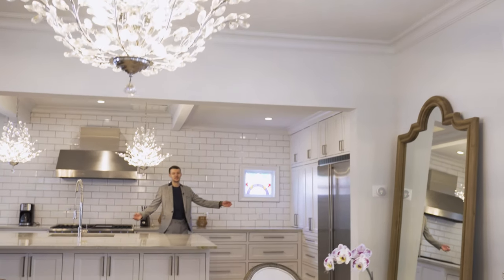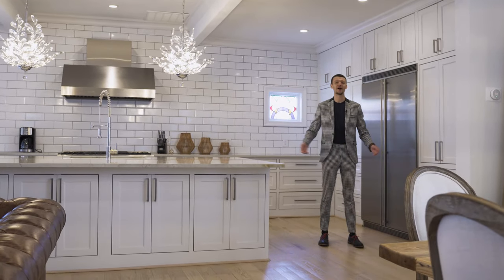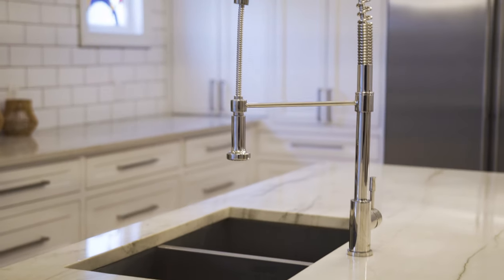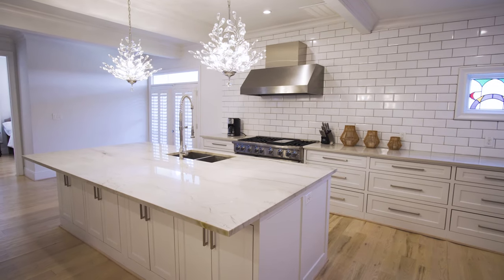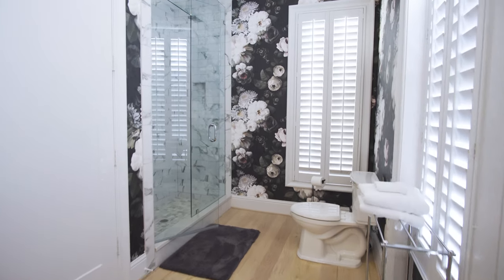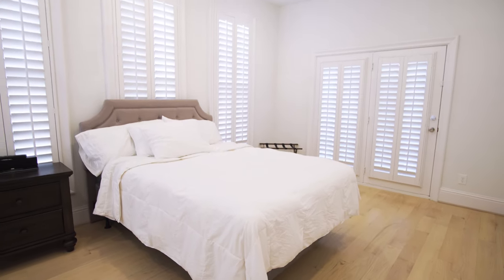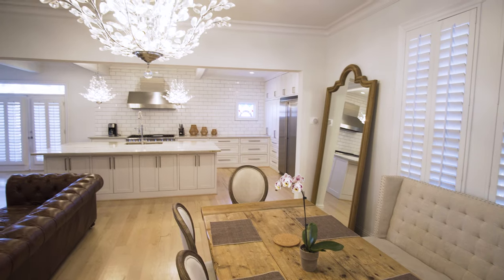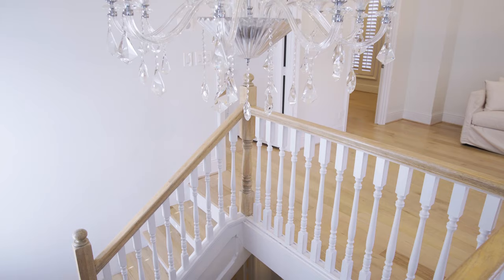This spacious kitchen is perfect for cooking those lavish holiday meals and features Viking appliances all throughout. Now let's head up to the second level to take a look at the gorgeous master.